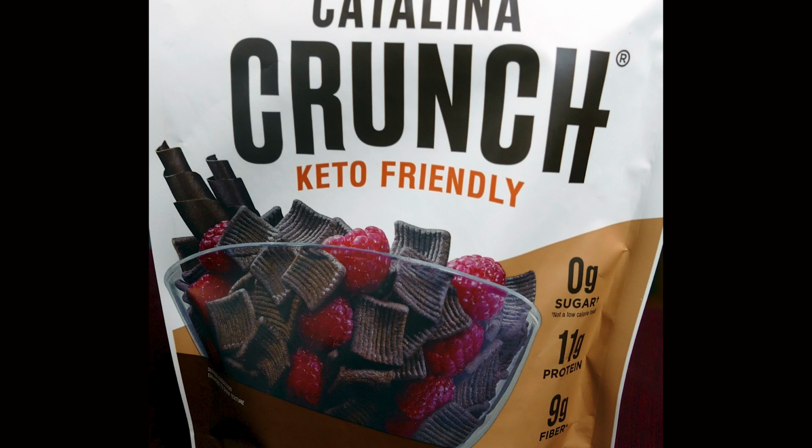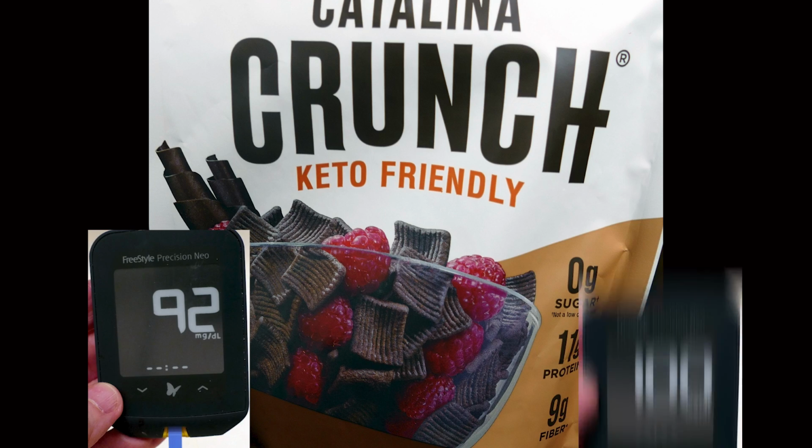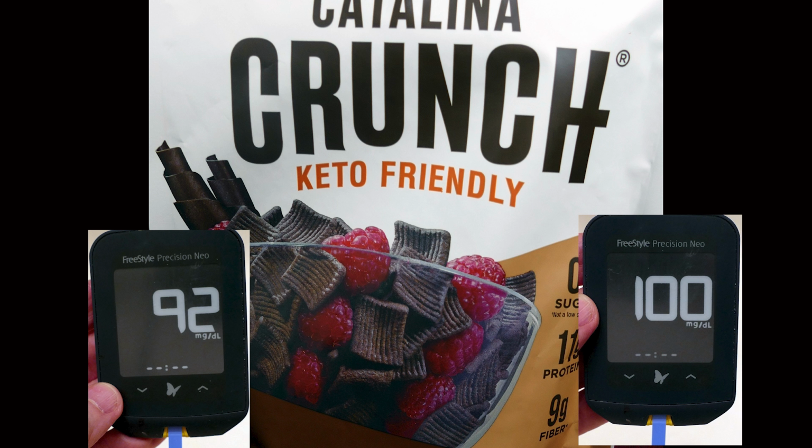This cereal reminded me of the old Chex cereal I used to eat when I was a teenager. Before my meal, my glucose read 92, and after the meal, it read 100, and that kind of surprised me. I figured that of all the cereals, this one would probably create the largest glucose rise, and 8 points didn't seem like much at all.